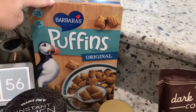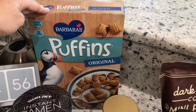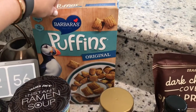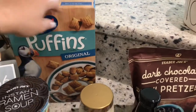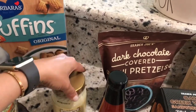Reed picked out the original Puffins for his cereal this week, so he will be eating that. There's no cereal at Trader Joe's that I frown upon because of the sugar content, and honestly, once in a blue moon, I like to have a bowl of Lucky Charms. So not healthy, but it definitely hits my craving. I picked up some organic mayonnaise, again, onto the condiment path.